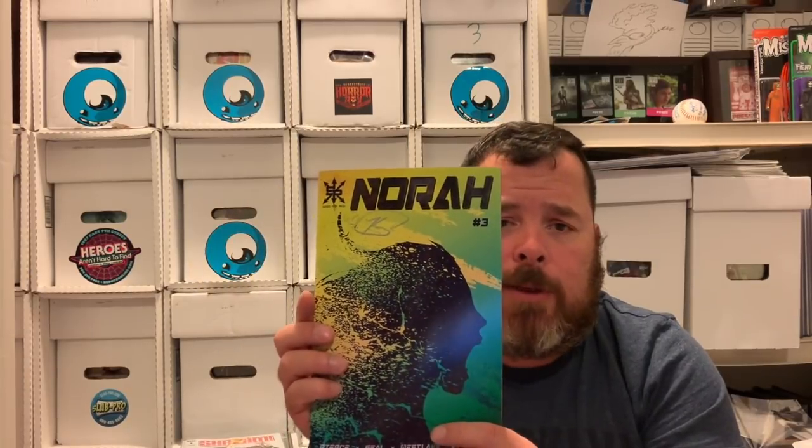Small press company Source Point Press has a couple of books worth watching as well, including Nora number 3, which is out this week. I got this one signed by Casey Pierce at Baltimore Comic Con. This one's really flown under the radar. It was optioned, but people don't seem to be paying any mind to that. It is a good book, and in fact, it's one of Mel V from Comics Heating Up's favorite books.